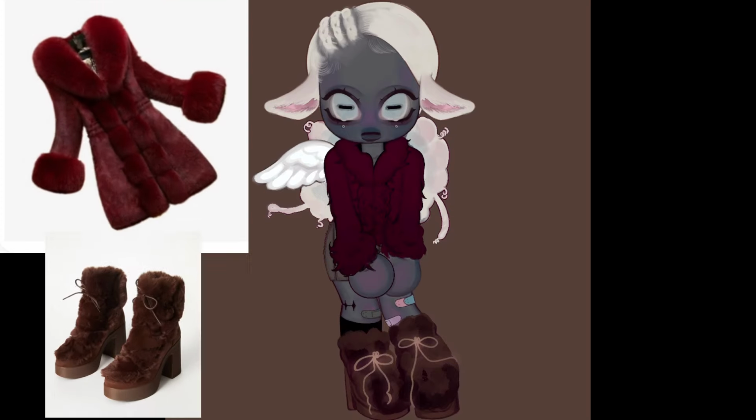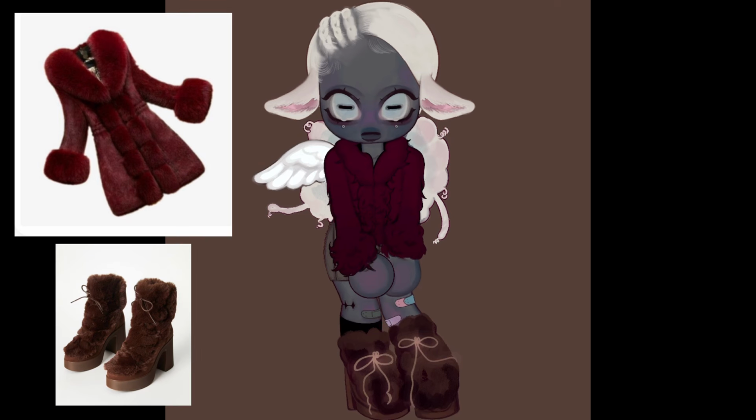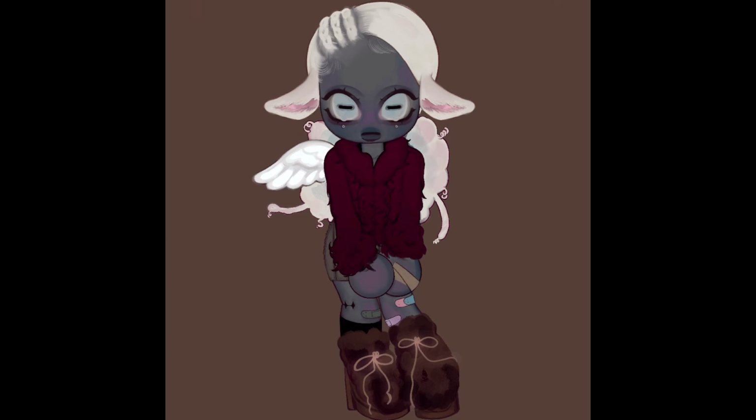I might have to insert some of the pictures or insert the whole outfit look for this because I love it. I love fur jackets. I love anything with fur. I love it. And I love if it's dark. But yeah, anyway, that was the whole inspiration for this entire design.